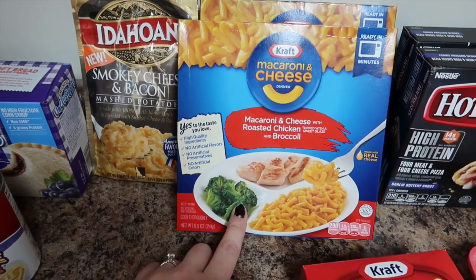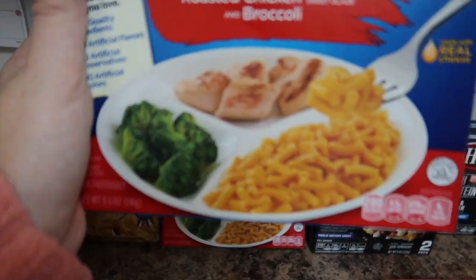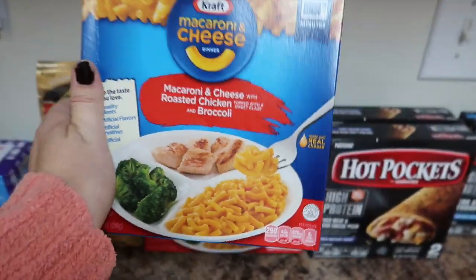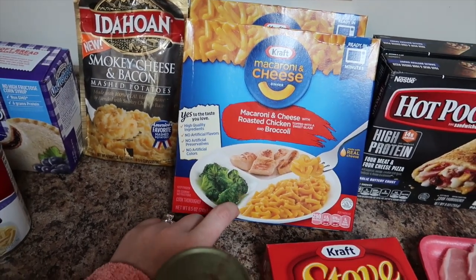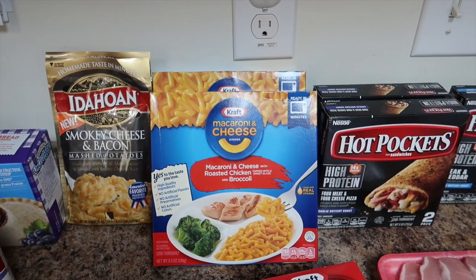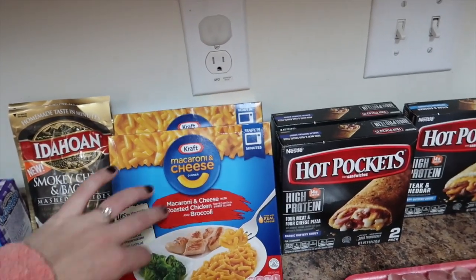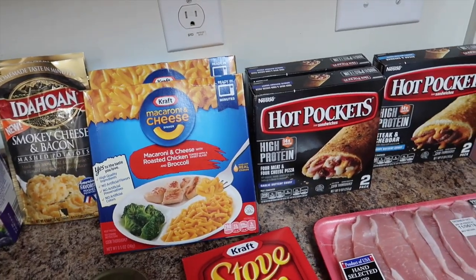So I got these for the kids, these macaroni and cheese, broccoli, chicken, and macaroni and cheese meals. My kids love these, and they're healthier than the other kind of kids meals, like Kid Cuisine, or however you say that. They like them because of the macaroni and cheese, of course.